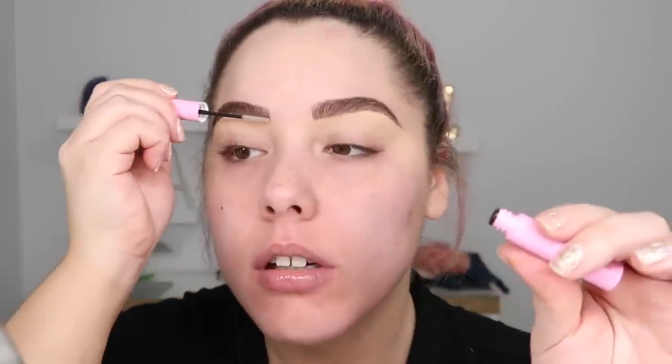I'm very impressed with this. Oh my god, doesn't it look incredible? Or is it just me? Now this is the Bushy Brow brow gel. I like that brow a lot.